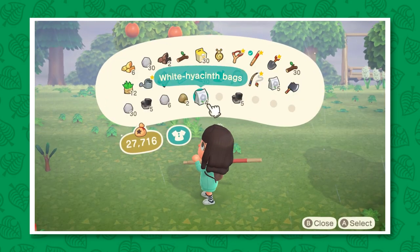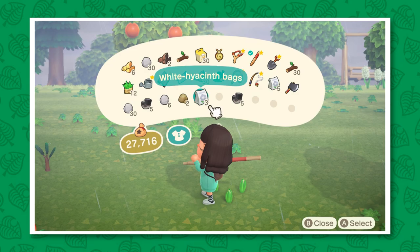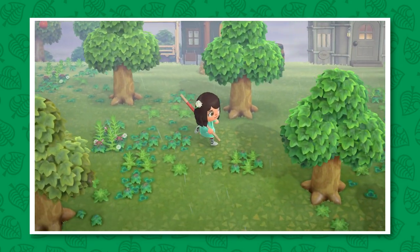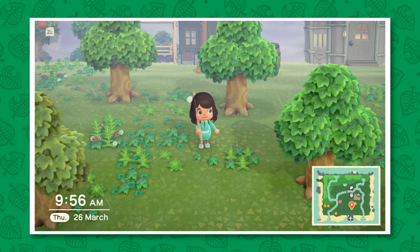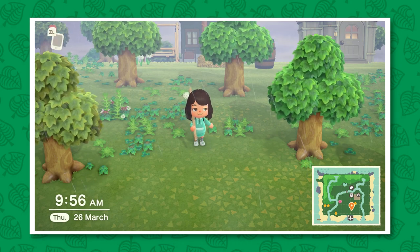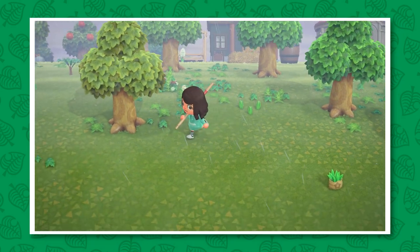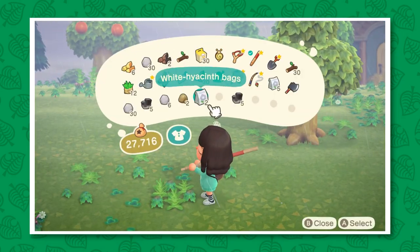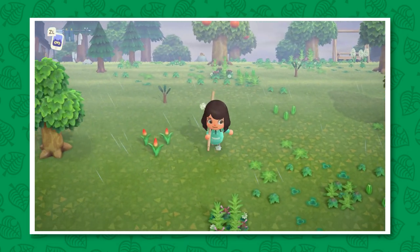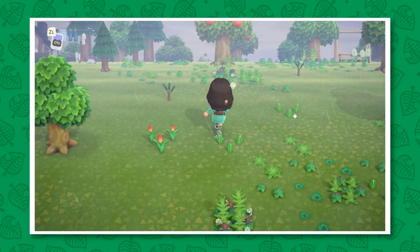And I also think it's so great that we can now buy several flowers from one flower and not only one every day. Like in New Leaf, you could only buy two flowers because there were only two flowers in store every day. And the same with the trees, you could only buy one tree every day, which is really unfortunate. But now we can buy cedar trees every day and normal trees. So I'm going to plant all the flowers around town.